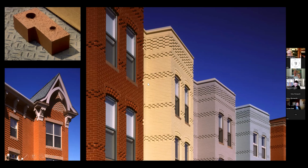And you'll notice that even using the same brick, same general approach to the facade, the colors are different so that everybody can actually identify, oh, that's my house, it's the gray one. I live upstairs. I live in the English basement. You walk up the stoop to my house.